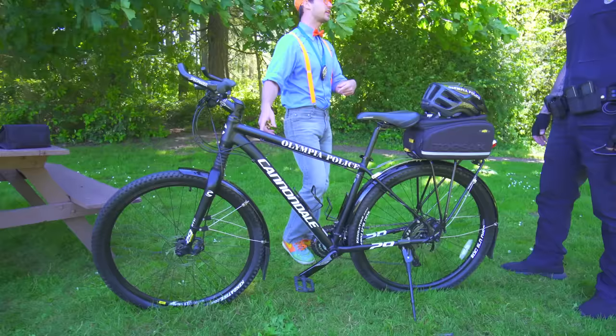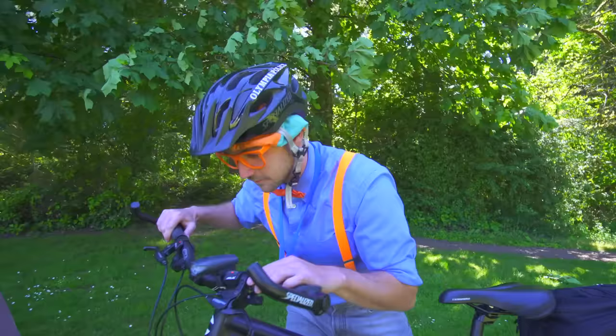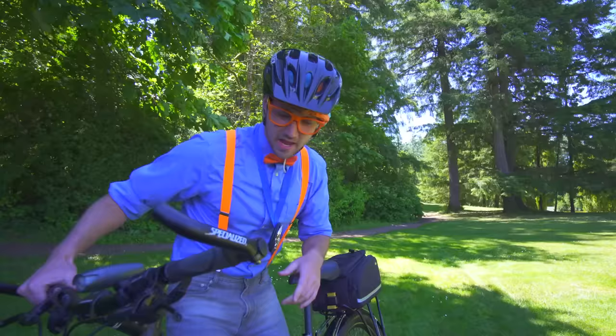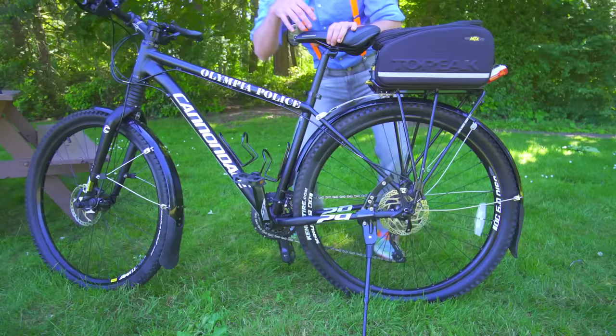Oh, cool. Okay. Look at this, a helmet. Wow, this keeps you nice and safe. Okay, and ooh, look up here. Do you see that? It's a light. Beep, beep, beep. And the handlebars, and one big giant wheel and tire, and then a second big giant wheel and tire. And then we have the pedals and the kickstand. Let's put that up right now.